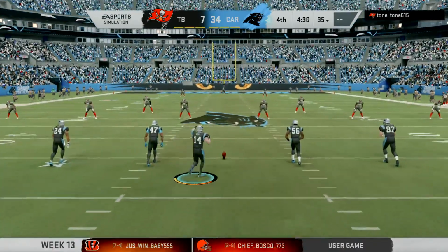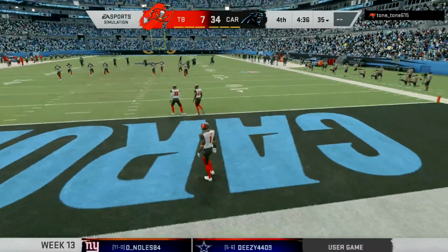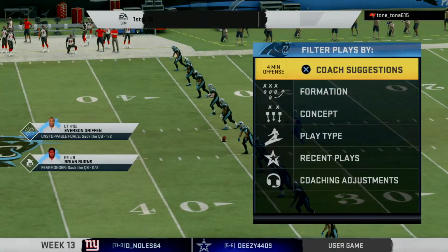It's what we call sudden change, right? Interception, you got to go put out the fire, and they did, holding them to a field goal. And this will not be returnable. It's out of the back of the end zone for a touchback.